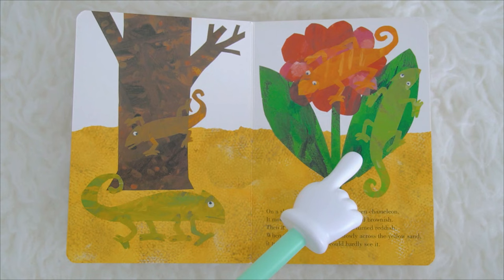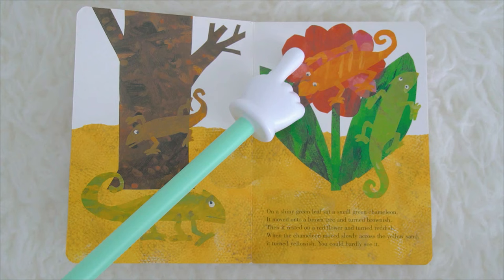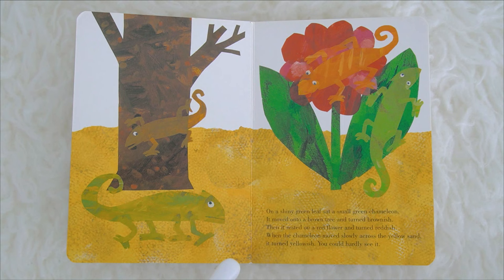What is the color of the leaf? Its color? Green. What about the flower? What is the color of the flower? Its color? Red. You're right. How about the color of this part of the tree? It is brown. And what is the color of the sand? It's yellow.